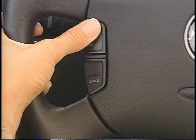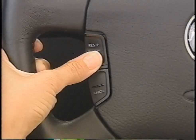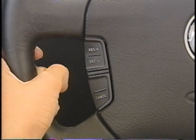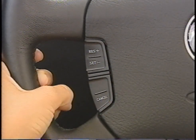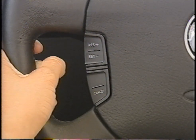You can also increase or decrease speed in cruise control by tapping or holding the rocker switch until the desired speed is set. Pressing Cancel will temporarily turn off current operation of cruise control, but will not turn the system off. Pressing Resume again will take you back to the set speed.